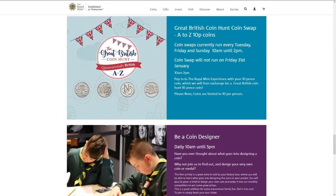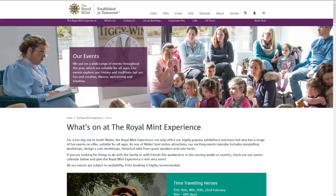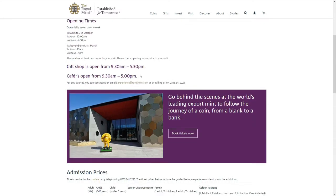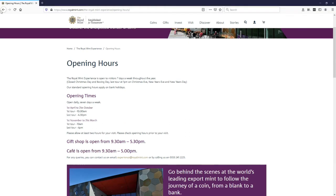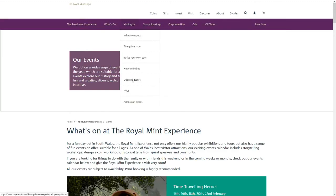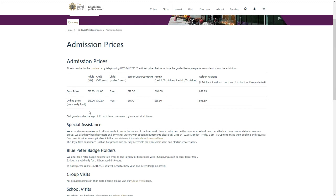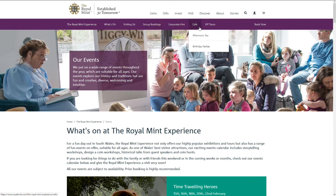There's the Spy School and more Tales from the Mint. Now there's also more regular weekly things like this coin design workshop, and of course the exchange of the 10p's, which a lot of people go for. There's FAQs, how to find us, opening hours, and the opening hours do change during the summer slightly, so it's open slightly longer, or the day is slightly longer for the tours, and the prices and so on, these will obviously no doubt change from time to time. They do tend to be cheaper if you book online in advance. Not a massive amount, but for a family of 4 or so, you save yourself a couple of quid.